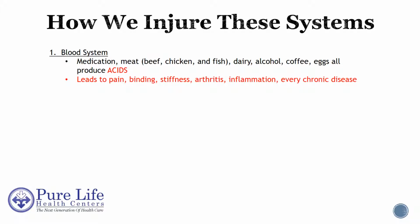Meat, that includes beef, chicken, and fish. Dairy, alcohol, coffee, eggs. They all produce acids in the body, and acids lead to pain. They lead to binding. What I mean by that is clumping, so your muscle knots, tightness, bending over, stiffness, arthritis, inflammation, and it can lead to pretty much every chronic disease known to man.